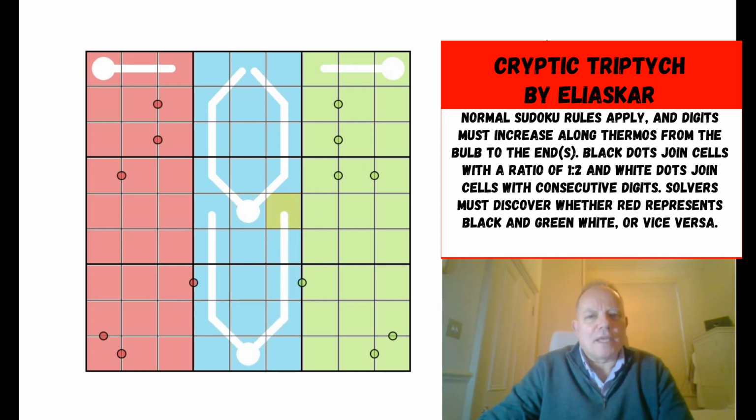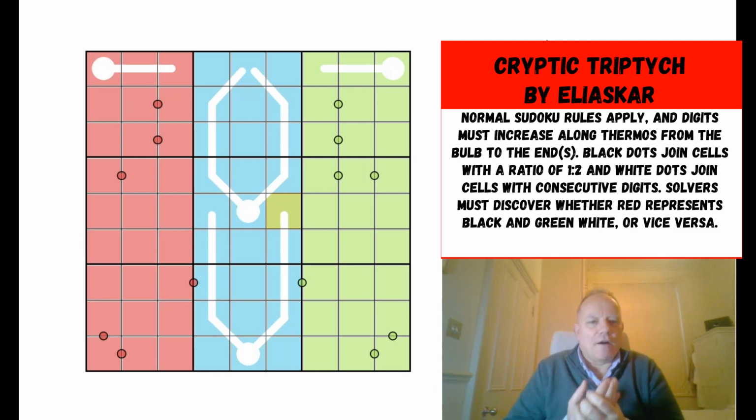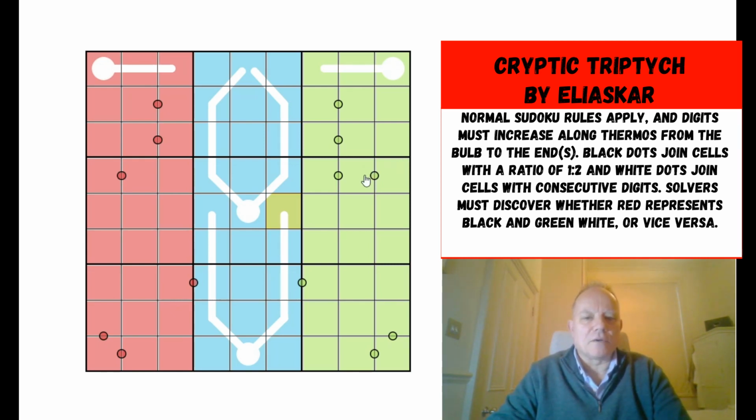Now, we have Kropki dots, but we don't know what they are. What I mean by that is normally in a Kropki puzzle, the black dots join 2 cells with digits with a ratio of 1 to 2, and white dots would join 2 cells that were consecutive. A 1 to 2 joining could be either black or white.